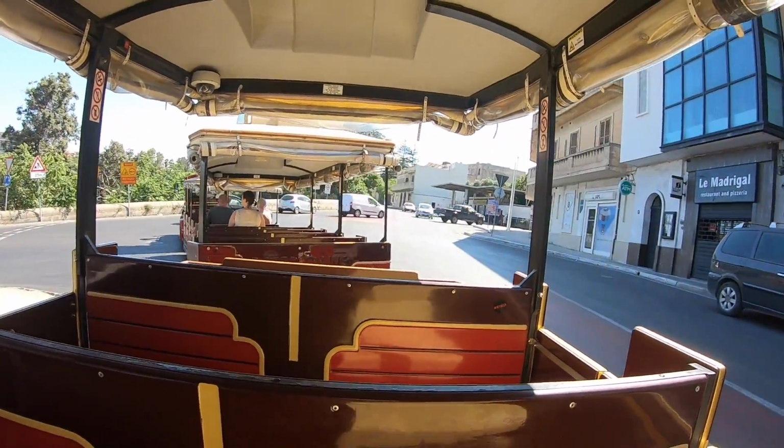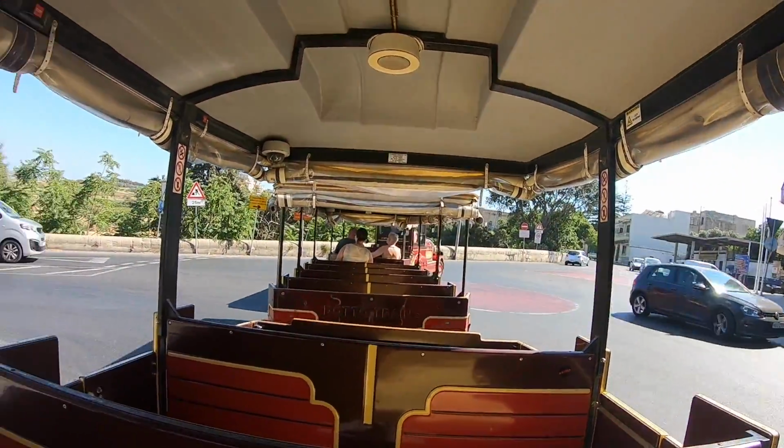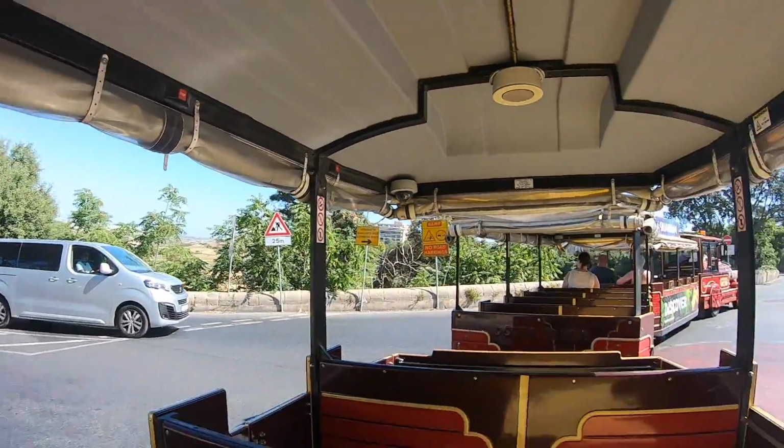On your left, you are regaled with one of many spectacular views of the area of Malta experienced on this tour.